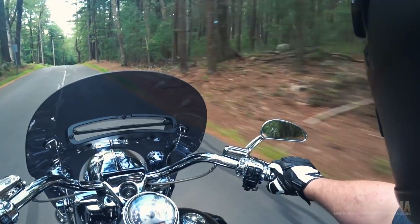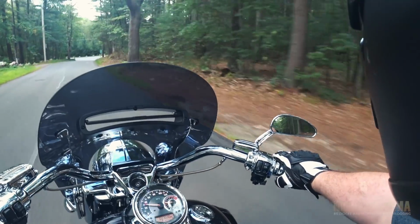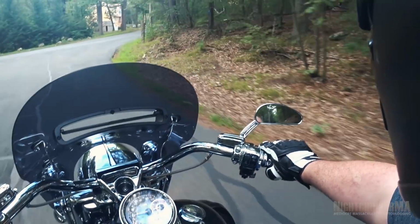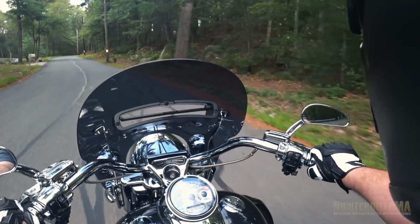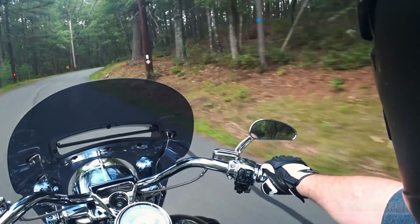I do wish the seat was sculpted a little bit differently for my back, but overall it is not bad at all, because if you take out the back support, the actual support you get for your butt is fine. It's actually cushy, it's soft. I really didn't expect it from a CVO, or really even from a Harley.